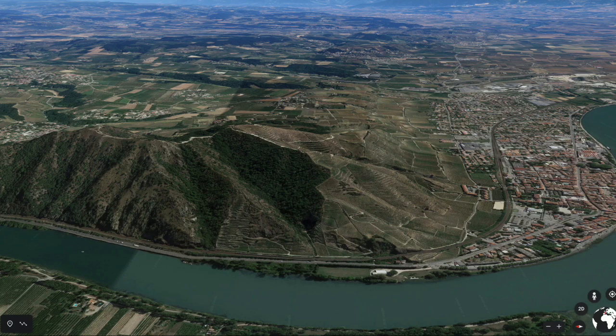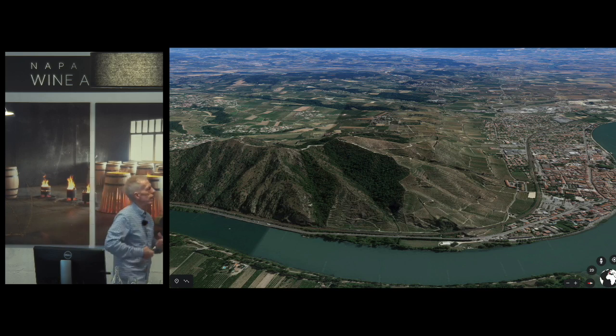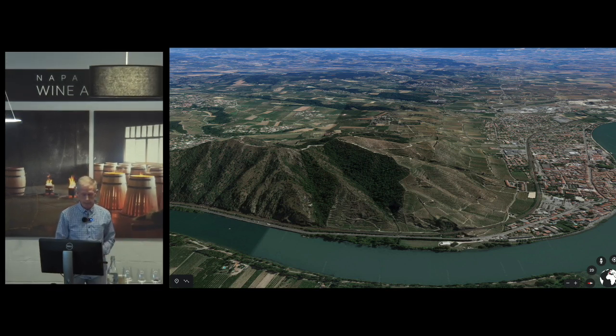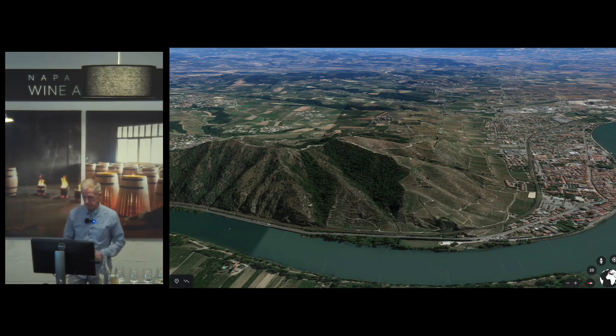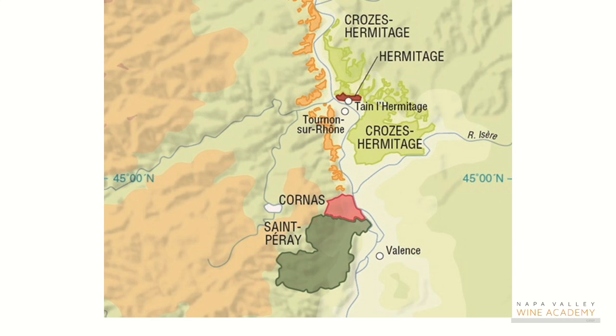So Crozes-Hermitage are wines that are based on the same varieties, and they tend to have some of the same flavor characteristics, but easier to drink. They're not as age-worthy. They're meant to be drunk in the first few years of their life, whereas Hermitage White and Hermitage Red can last for decades. So there you can see the map, the colored, that's a kind of yellowish, well, I guess it's more green there, is Crozes-Hermitage, surrounding the hill of Hermitage.